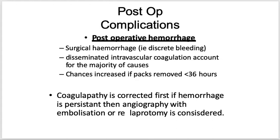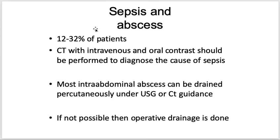Now, what are the post-op complications in this one? Post-operative hemorrhage can occur, like surgical hemorrhage, DIC can occur, and coagulopathies can occur. Sepsis and abscess formation can occur, like liver abscess.